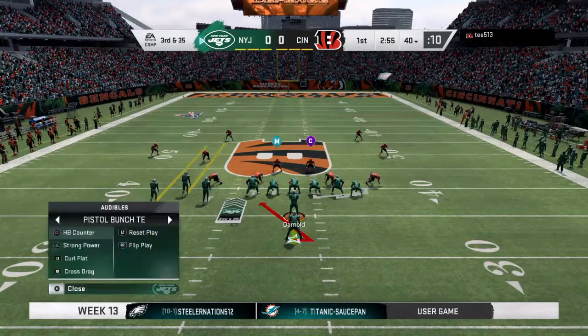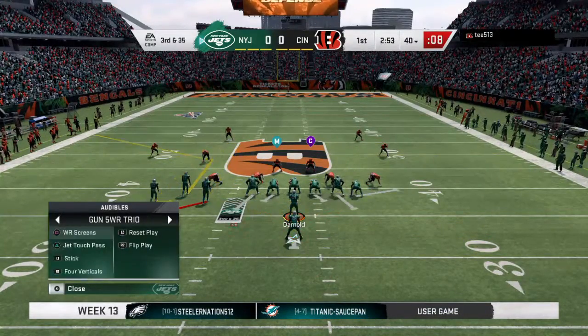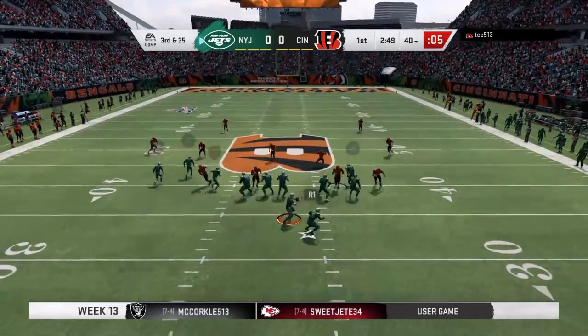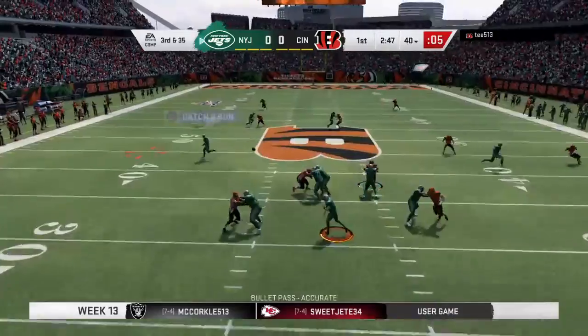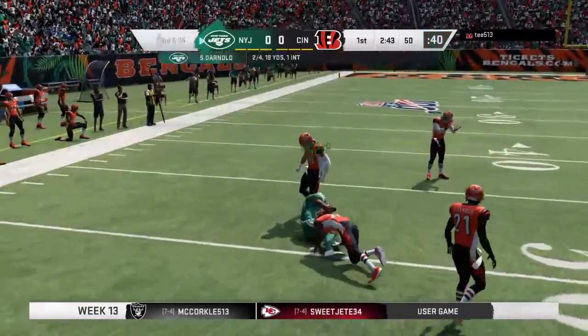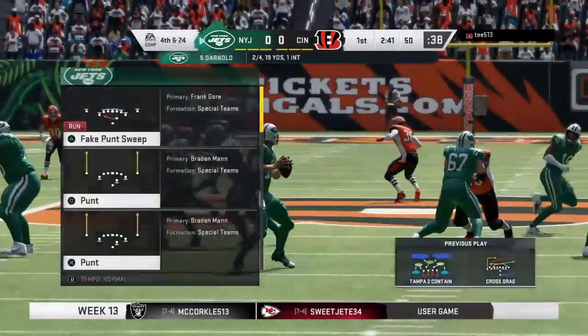Watch 36 to Mike. Watch a slant. Undercrush. Darnold from the gun. He's going to find his tight end. That's Chris Herndon. It's a gain of 11, but they're still well short.